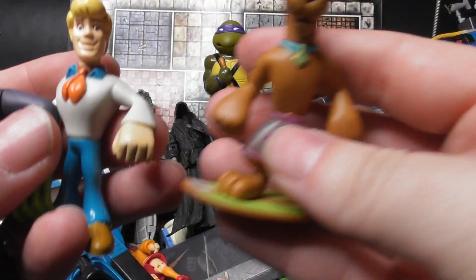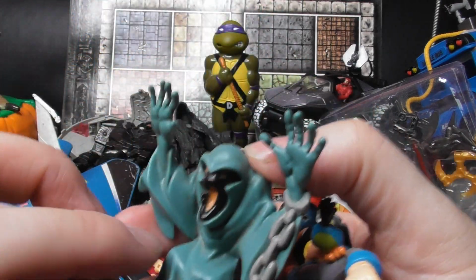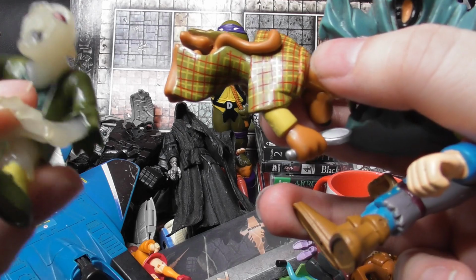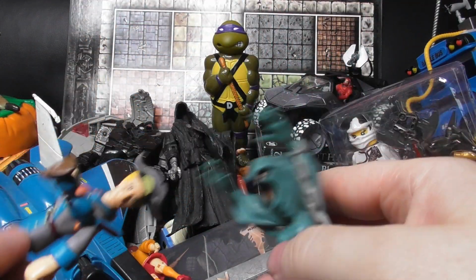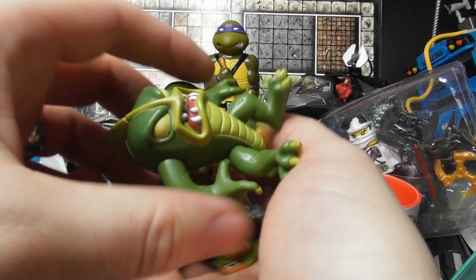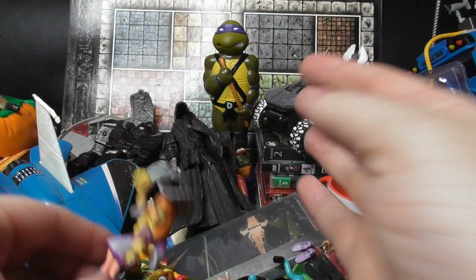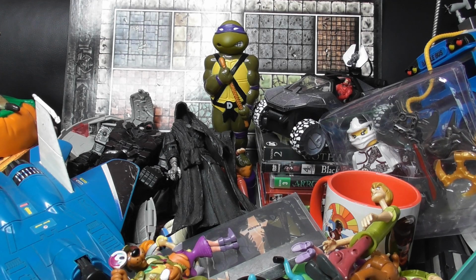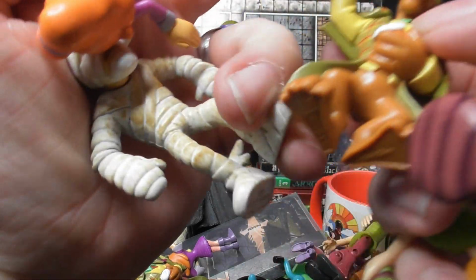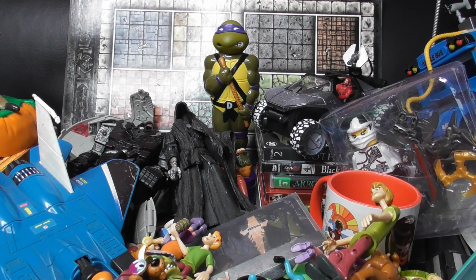I kind of like the monsters more than the Mystery gang. So we got like a ghost there. Zombie, which I think is glow in the dark. They're all in different outfits. Oh, Creature from the Black Lagoon. More Scooby-Doo stuff. Mummy there. So yeah, all for £5, so I thought that was pretty good.